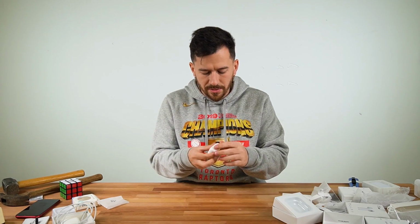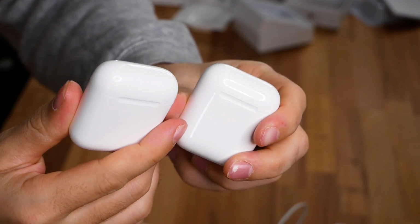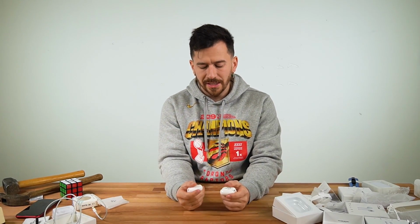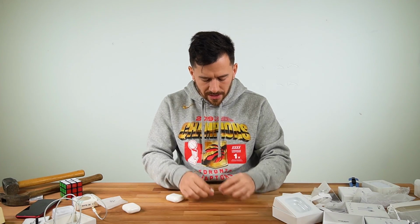Oh, wow, yeah, these are pretty legit. As you guys can see, almost identical. There's a couple slight differences. Obviously, there's no text right here on the back, but these are definitely modeled to be knockoff AirPods. These feel a little bit better. They might be newer. They got the right and left on them.